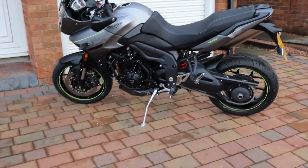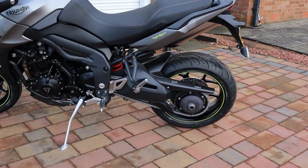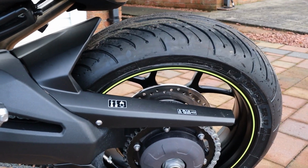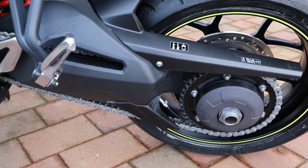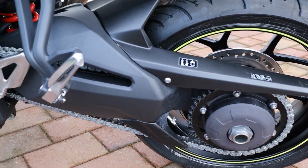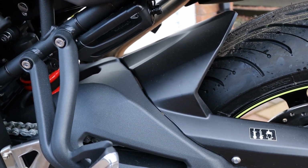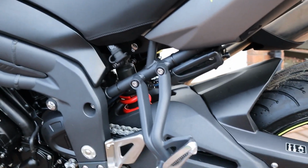There we go, a wee tour of the Triumph 1050 Tiger Sport. If you zoom in, I can see I asked for mine to come with the Pirellis changed. I'm not really happy with Pirellis, so I got a set of Michelins fitted rather than running on the Pirellis. I have a Scott Oiler fitted, you can see it just running off the base of the chain there. A Scott Oiler mounting point here, and a nice wee optimizer fitted by the dealer before I got it, which I thought was nice of them.